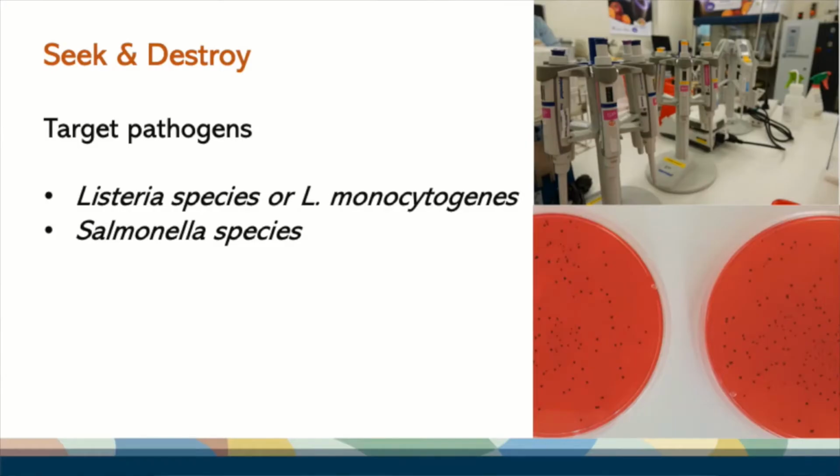Listeria monocytogenes is a major environmental pathogen that has caused several issues recently to major horticulture industries. This pathogen can survive under wet and cold conditions. On the other hand, Salmonella species can also survive under very harsh conditions, which could be dry and warm. So we recommend that the growers and packers target these two major environmental pathogens in their environmental monitoring program.